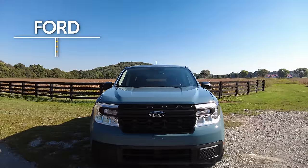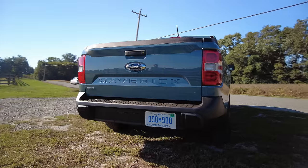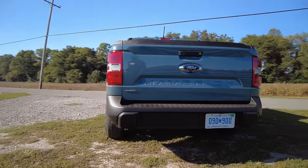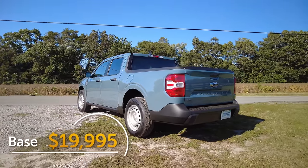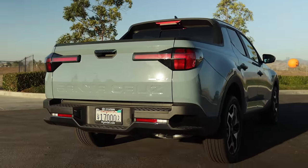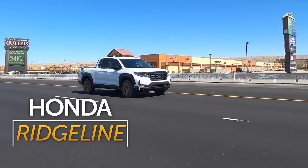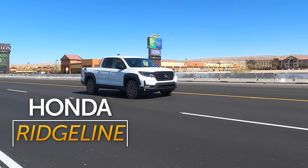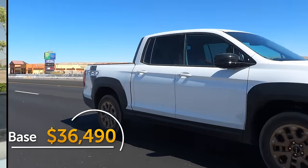With little competition in the small truck segment, the Ford Maverick is really the only direct competitor with its longer 4.5-foot bed, better fuel efficiency, and lower base price at just under 20 grand. However, the Santa Cruz tows more and has a stronger warranty. And if this segment seems too tiny for you, consider the Honda Ridgeline, which has a larger bed and more interior space, but only one engine option and a heftier base price.